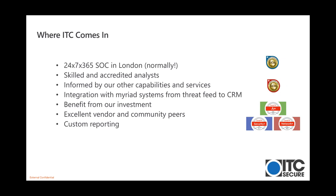And as with all managed service providers, the point of using somebody like us is we've made the investment so that you don't have to make that similar investment. Our business exists because we've made the investment in the tools and the people and the training, and we can sell parts of that to lots of different people.